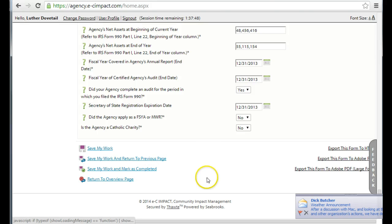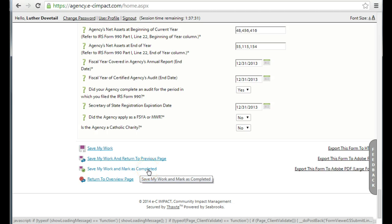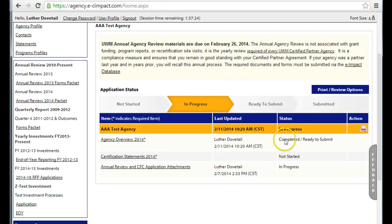Once you click this, you can go back and edit the form as needed, but after you edit it, you do need to make sure you hit Mark as completed again at the very end. All of the forms need to be marked as completed in order to activate the final submission process. You'll notice that the status is updated to completed, ready to submit, so that the system knows that form is finished.